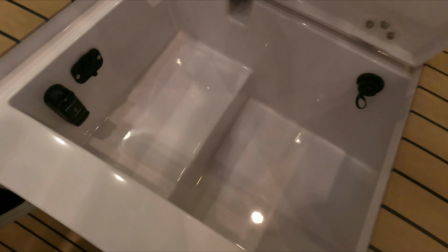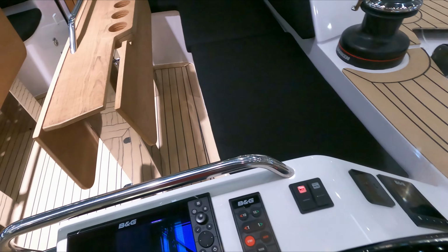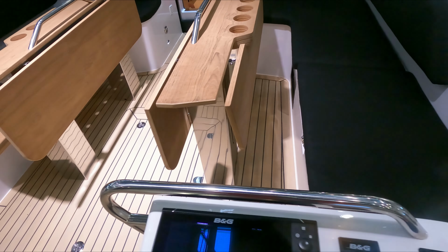Nice rope locker, line locker here, and you have USB chargers and extra connections. Sorry. No, you're fine. Everyone's having fun.